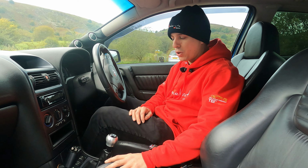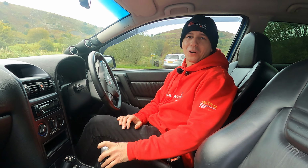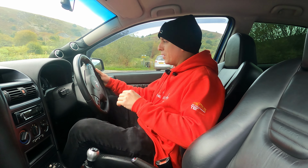And what surprised me for a Vauxhall, it's got 5-stage heated seats. Why do you need 5? Because if you're going to go 3, then a little bit more, 4. There we go. I don't understand it, but hey-ho.